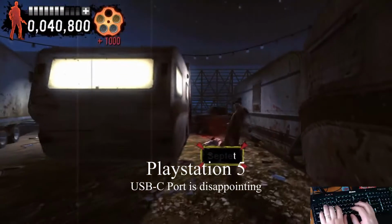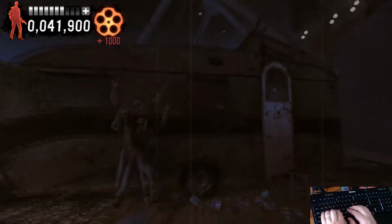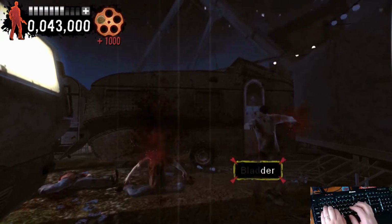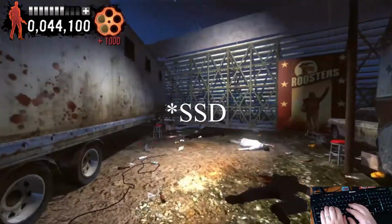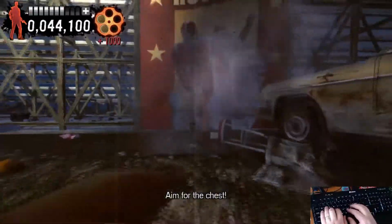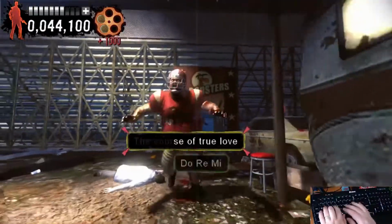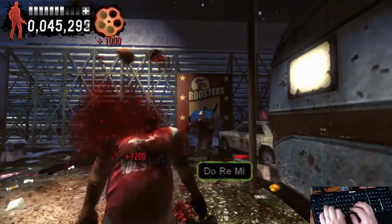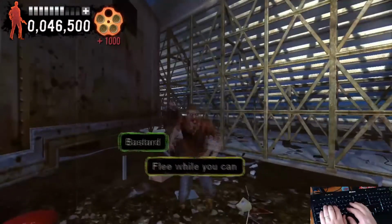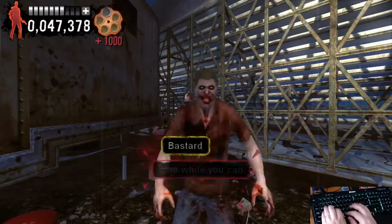Alright, next up, PlayStation 5 again has a disappointing USB-C port. So you might think, wow, PlayStation 5, a USB-C port. I can plug in my super high-speed hard drive and back up my games on it, or play my PlayStation 4 games from it, or whatever you want to do. Now, how about we try a USB-C monitor? It doesn't work. That's disappointing.